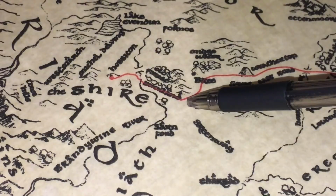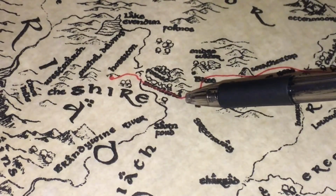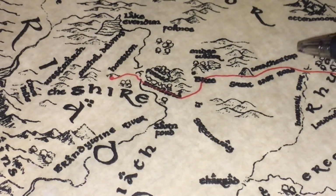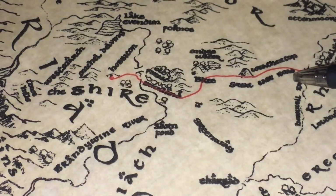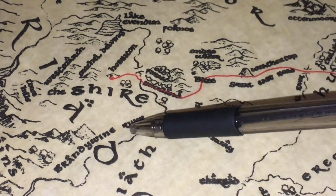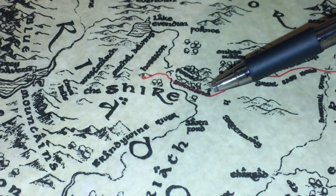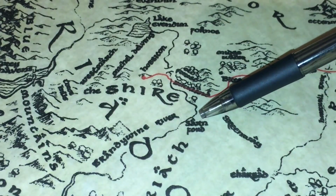You've got the old forest. Then before you get to Bree, here, and Weathertop here, and the Great East Road. You've got to cross the Brandywine River. And this is Buckland. I just have to pause the video to have a close look at my eyes. Oh, terrible. Ford is here.